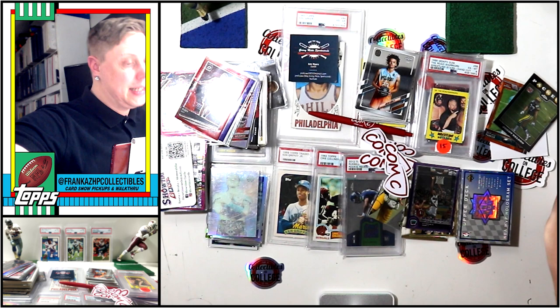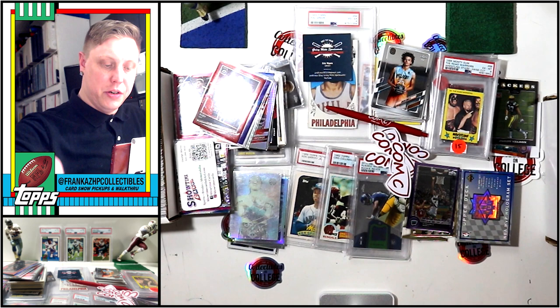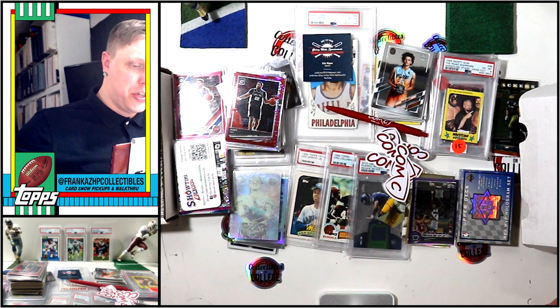I definitely can't get it all on camera, but I got a ton of graded stuff, including Hall of Famers, future Hall of Famers. I got the Connie Hawkins auto Action Packed, the Ken Griffey Jr. PSA 10 rookie. I got some Formula One. It's just so much stuff here. I'm very, very satisfied. It was very cool seeing COMC.